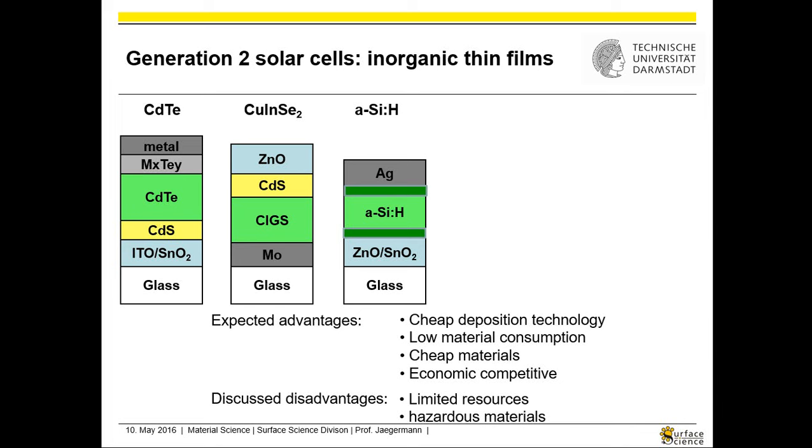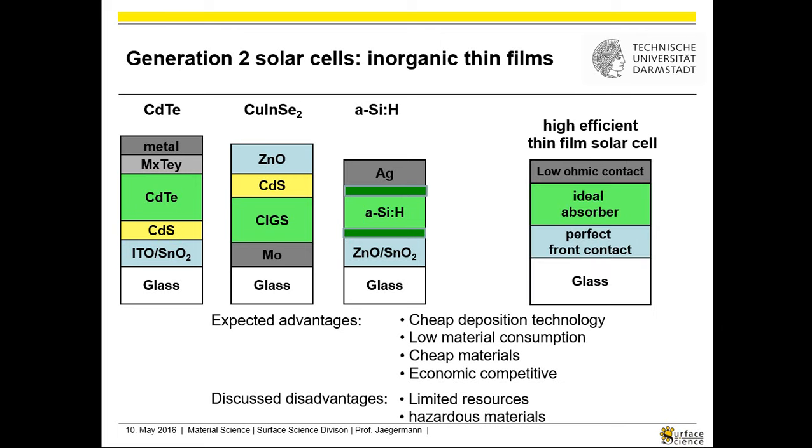Okay, that means overall to get a high efficiency thin film solar cell, it seems to be rather easy. You just take an ideal absorber, a perfect front contact, and a low ohmic back contact, and everything is fine. But so far, very many materials have been tried, and the results are not very promising. And I would like to discuss what certain problems of these thin film technologies may be.